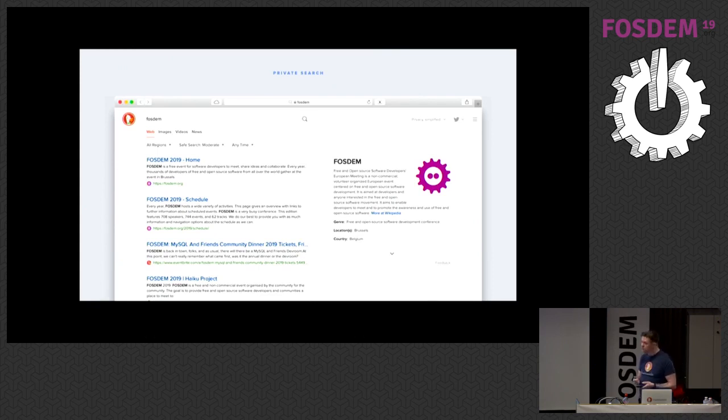In terms of growth, 2018 was a great year for us. Our daily private searches leapt 63%. So at the beginning of 2018, we were doing 19 million private searches per day, and that was up to 31 million by the end of the year. And to put things in perspective, since 2013, the surveillance revelations, Edward Snowden and all that stuff, that's a growth of 723%. So more and more people are taking action to do private searches.